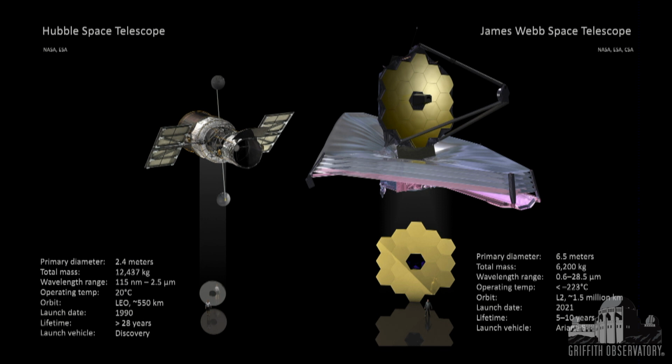And also, unlike Hubble, we will be far away. Hubble was accessible by the shuttle, got repaired. We're going to go 1 million miles away, 1.5 million kilometers away, and we'll talk more about that later. Last point there, Hubble went up on the shuttle, and because we're a partnership with the European Space Agency, they are giving us a ride on their Ariane 5 rocket.